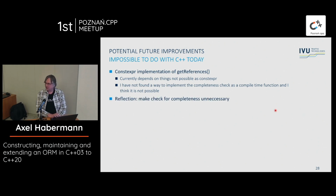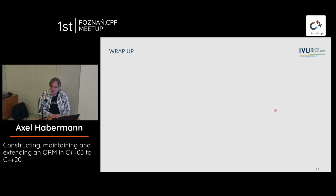But reflection, which I often hear is an upcoming C++ feature, will make the check for the completeness unnecessary, because then I could just extract the reference members from the reflected class information, and I would not need to check if it's complete, because it would be complete because it's provided by the compiler.